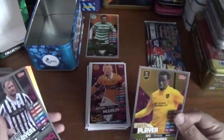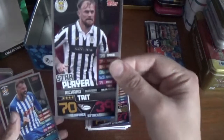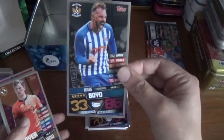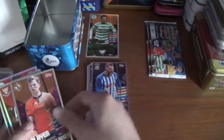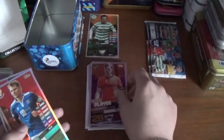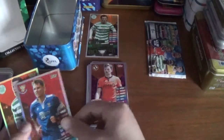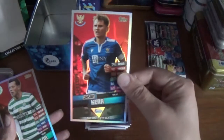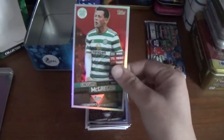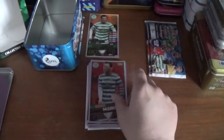So we have a star player, Ambrose of Livingston. Star player Richard Tait of St Mirren. Legend Chris Boyd of Kilmarnock. Star player Lawrence Shankland, Scottish international striker, banging in the goals for Dundee United, of course, back in the Scottish Premier League. A man of the match, Jason Kerr of St Johnstone, and a man of the match for Callum McGregor of Celtic. We've seen his limited edition right at the beginning, of course.